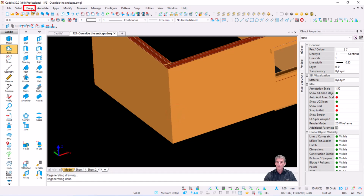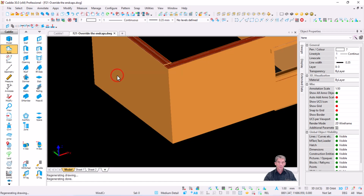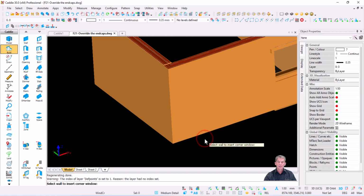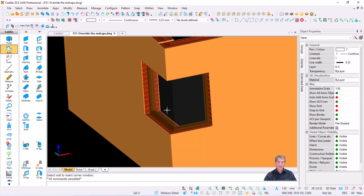Just a matter of interest, for those that missed out on the previous launches, we do have corner windows. So if you go to your draw, we go down to window, door openings, and then you'll see the second command that says create corner window. In the dialog itself, my head height is 2100, my height is 1000, my width on the first wall is going to be 1200, and the width on the second wall is going to be 800. So I'm going to say OK, and Caddie will ask us to select the wall, inside the first one and the second one, and there we go, there's your corner window.